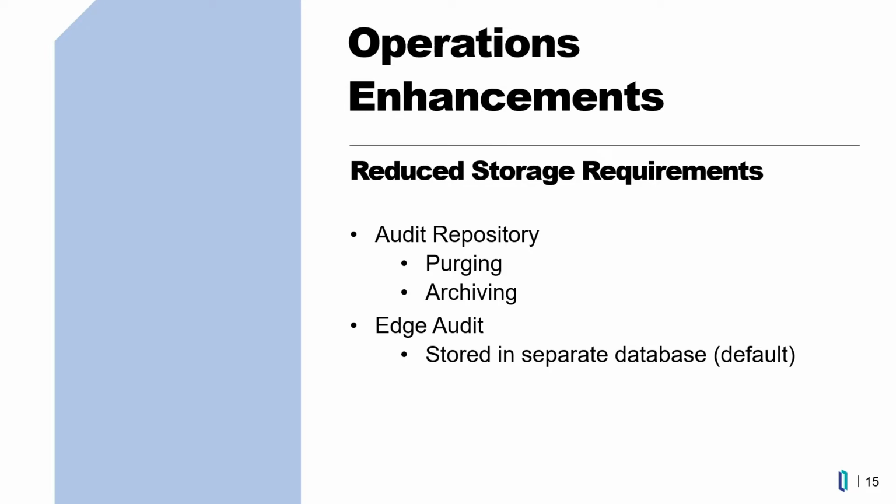Reducing storage requirements has been the low-hanging fruit that we've worked on over the past 6 to 12 months. Our audit repository, the ATNA repository, the aggregation table, a lot of you folks have your own names for it. We've added additional purging mechanisms and an archiving mechanism. It's manual at this point, but it's fully documented and it will be automated at some point in the future.